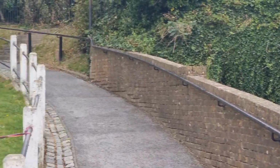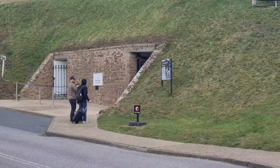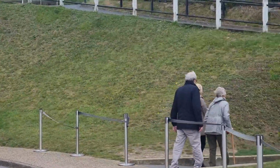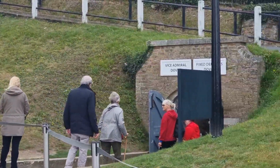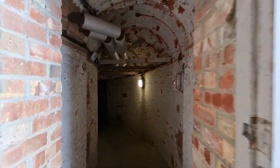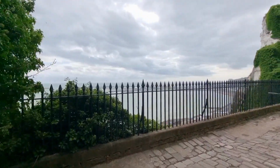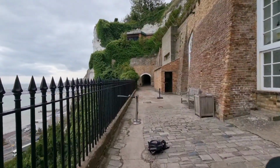Right, we are gonna go inside those tunnels, but I'm afraid I'm not allowed to film, so I'll see you on the other side, I guess. Went to the tunnels. I'm afraid I'm not allowed to video in the tunnels. But we're on the other side of the tunnels.